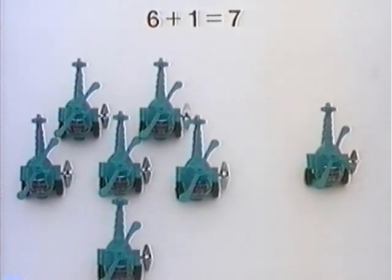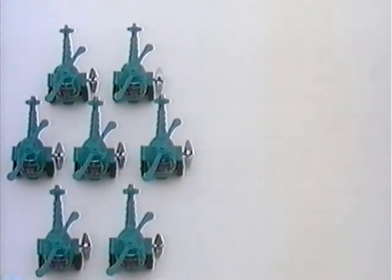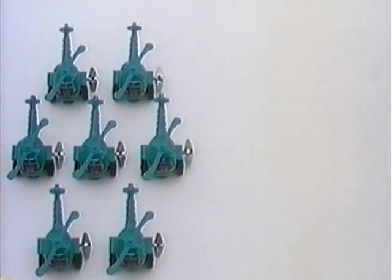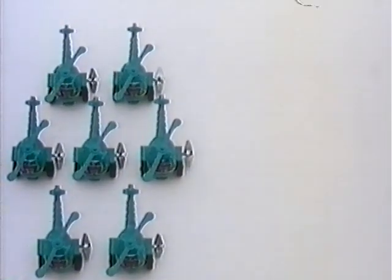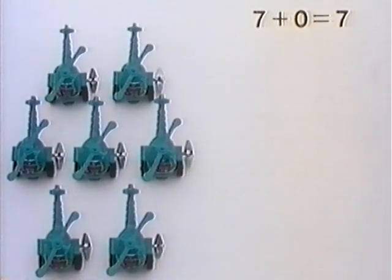Wow, how about that? Before we finish, I want to show you one last grouping. All 7 helicopters are on one side in one group, and let's say on the other side there are no helicopters. No, really, how would you add that? 7 plus 0 equals 7? No, don't laugh. That's right. And if we move all 7 helicopters over to the other side, we know. 0 plus 7 equals 7.